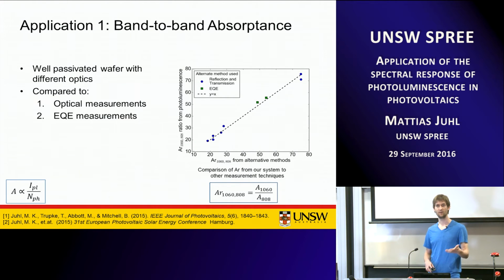Because our technique is a relative technique, the absorptance we're measuring, if we see in the left-hand corner, is proportional to the photoluminescence intensity divided by the photon flux. But if we now measure that for 2 wavelengths and divide them, we get an absolute value. So we can compare an absolute value to other techniques. So that's what we've done in this ratio, the equation on the bottom right-hand side. We divide the absorptance value we get at 1060 by the value at 808, and we get an absolute value which we can compare with the other techniques.